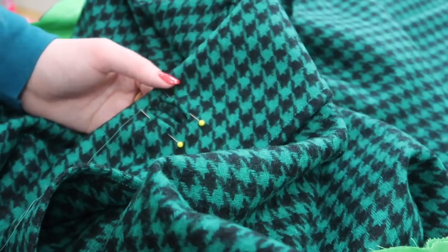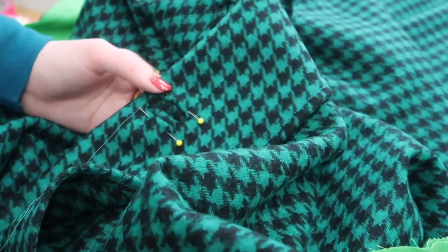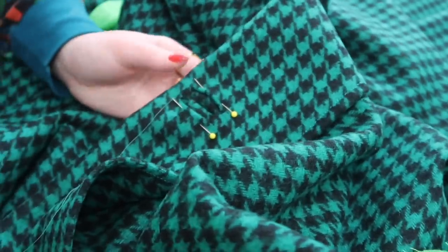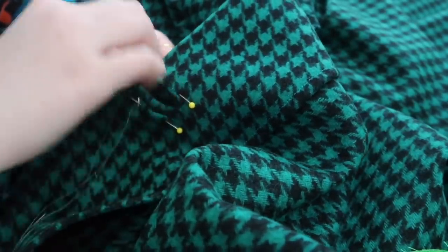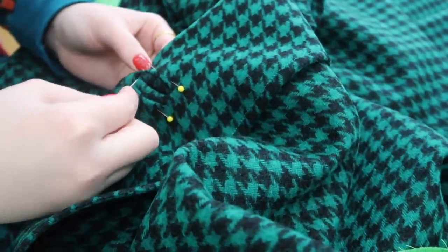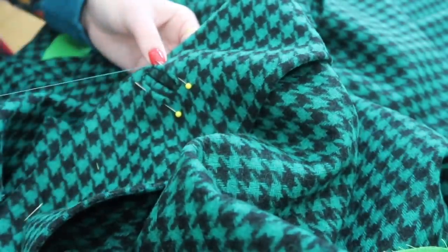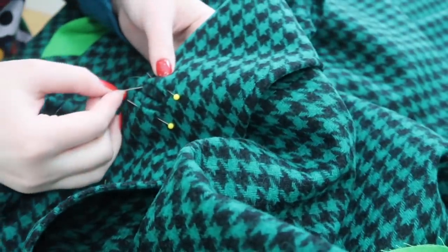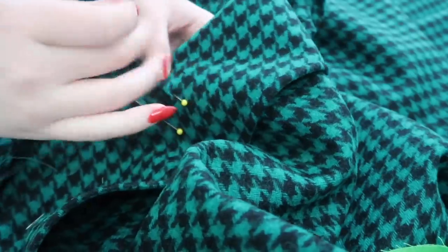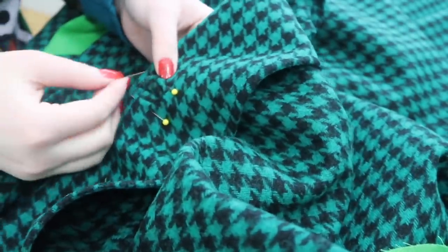So the next instruction was: turn the fronts to inside and press on lines of medium perforations to form underfacings, based in position. Finish the buttonholes. So I actually didn't transfer those medium perforations onto the fabric, so I just sort of turned them inward by eye to a point where they were evenly spaced away from the edges of the buttonholes. And then I measured how much of the facing was turned inward and copied that on the other side. So that's not exactly how they want it done, but it got done, so that's fine. And I actually still have to press it, and I don't know that I'll end up basting it. I might just pin it for now.